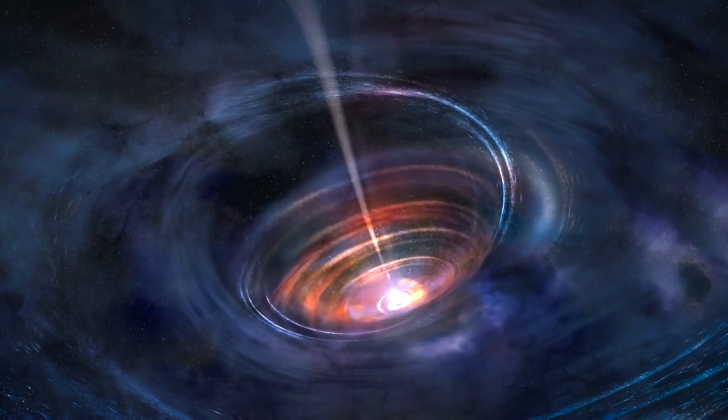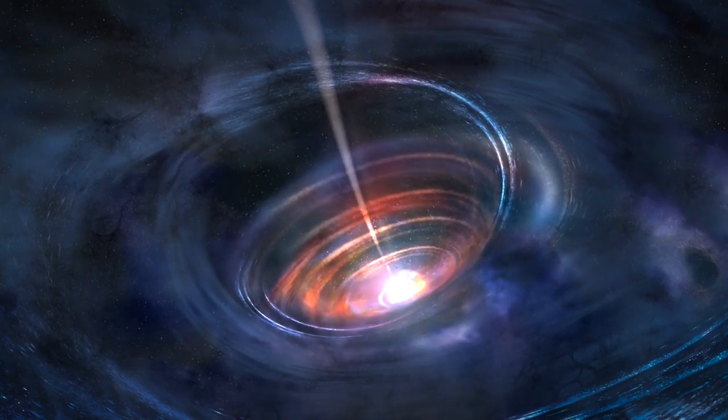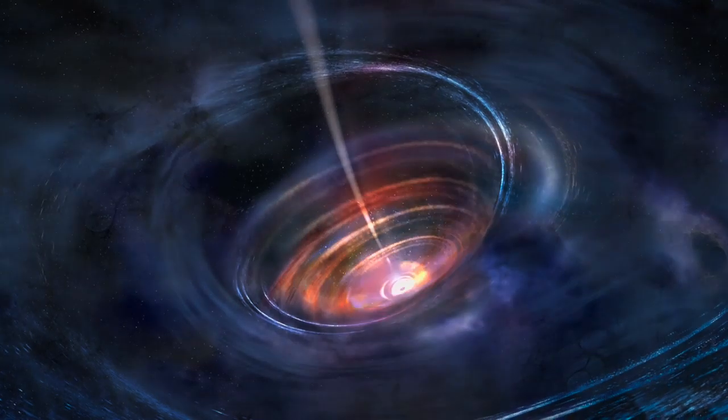They're also laying the groundwork for a better understanding of tidal disruption events and the black holes they illuminate.